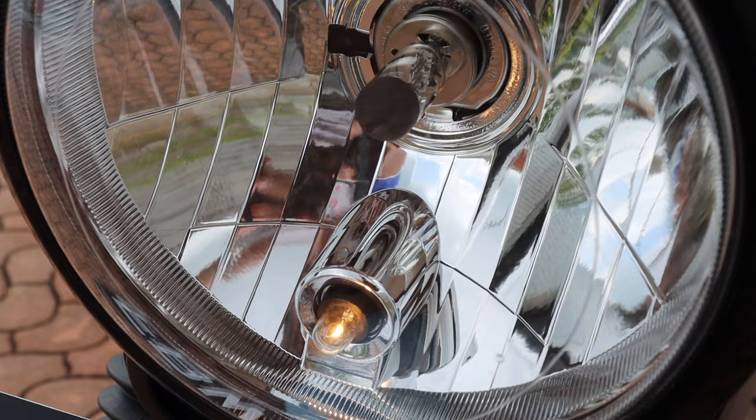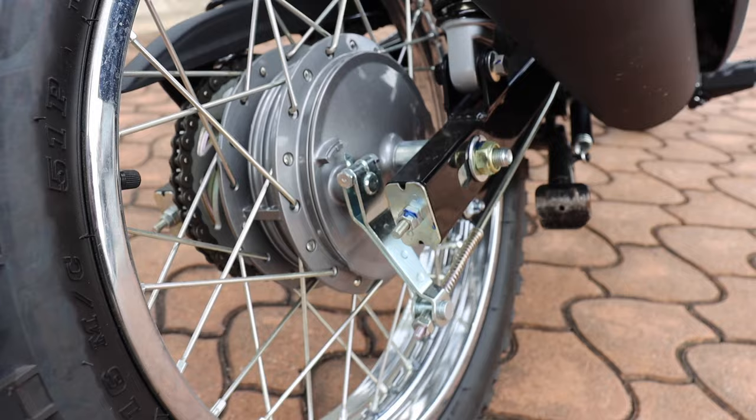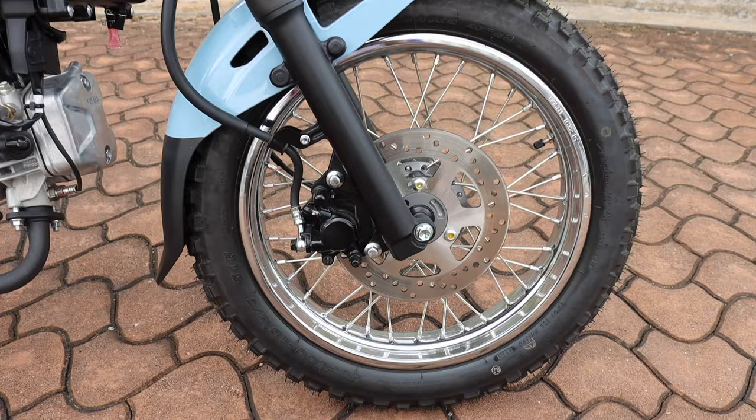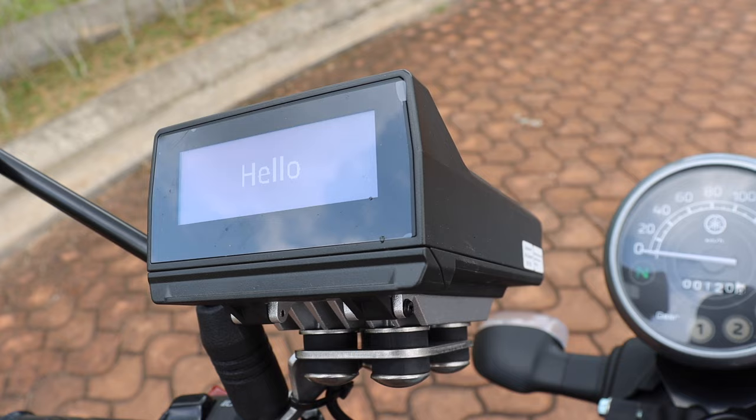Pillion seat comes stock with it, unlike the Honda Cub. Front disc brakes with rear drum brakes. Chunky and knobbier tires on 16-inch spoke rims. So I think the only thing that is modern on this bike is basically the ECU unit.